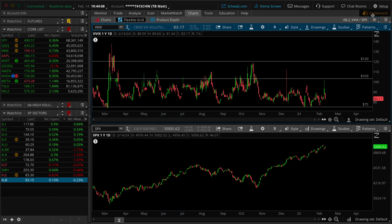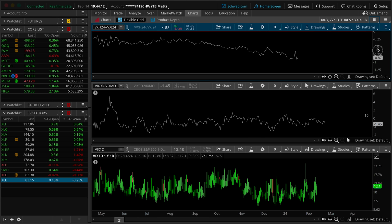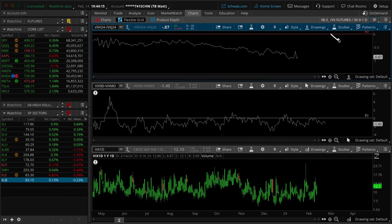So all good out of volatility. We did update our VIX futures contracts here, and these are still in strong contango, not even close to the zero line here. The 9-day VIX is certainly suppressed as well.